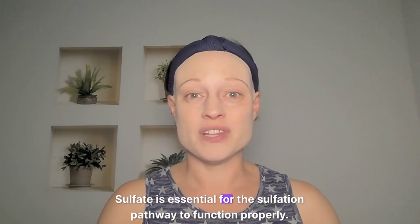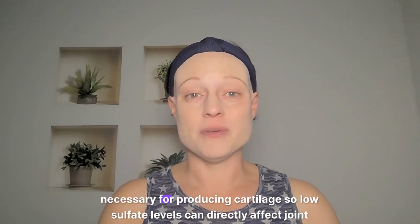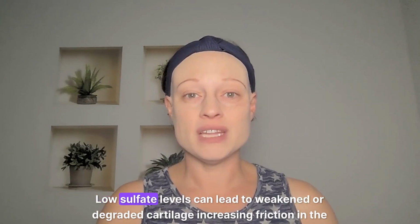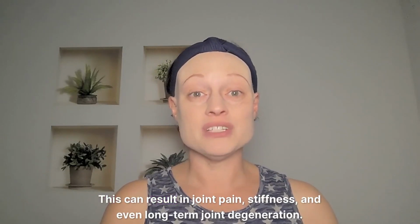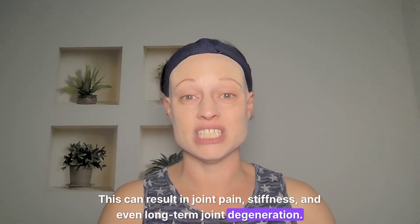Sulfate is essential for the sulfation pathway to function properly. It's also necessary for producing cartilage, so low sulfate levels can directly affect joint health. Low sulfate levels can lead to weakened or degraded cartilage, increasing friction in the joints. This can result in joint pain, stiffness, and even long-term joint degeneration.